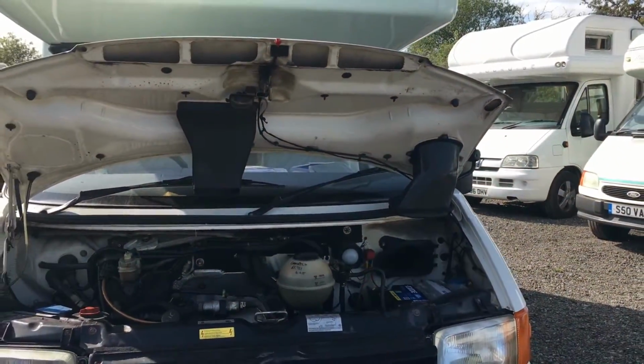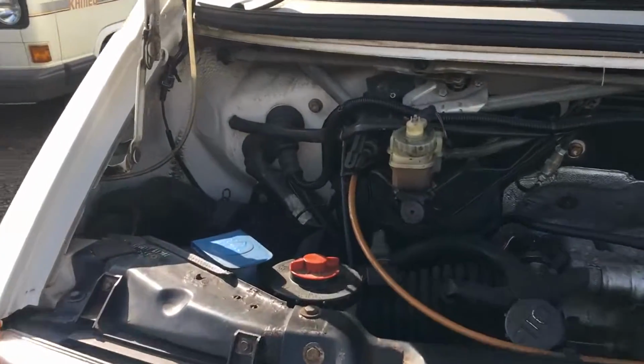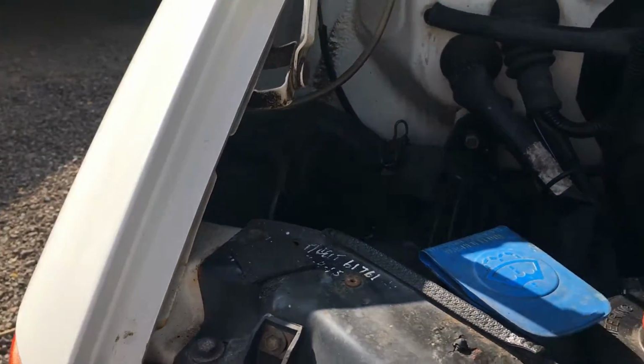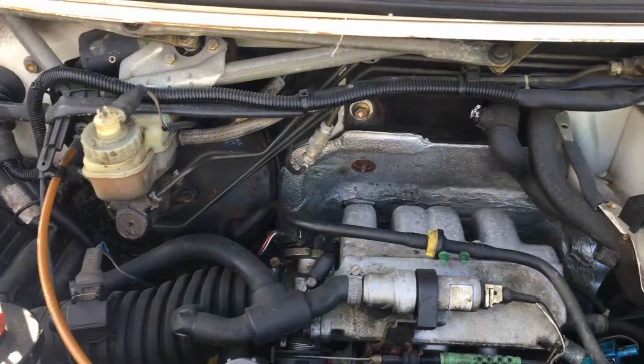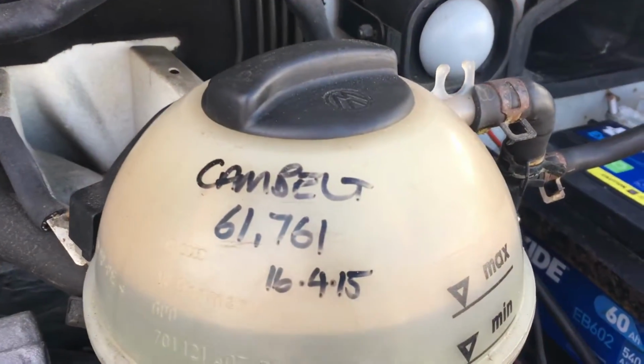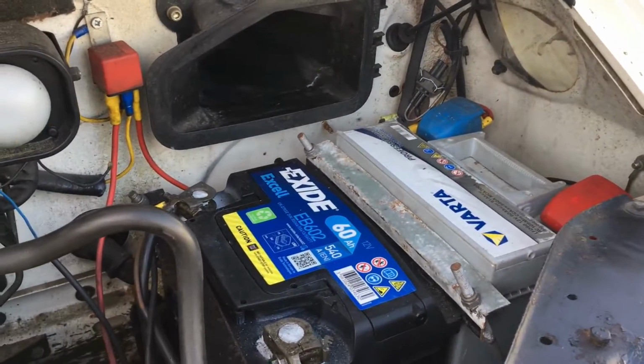Now that is lovely condition for 28 years old. Just nice and original. It's not been messed with. That's what we like to see. 2 litre petrol, still going strong. Cam belt changed at 61,000 in 2015. There we've got the engine battery and the leisure battery.